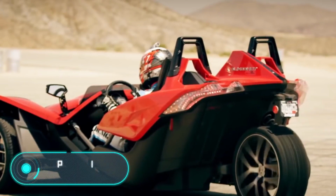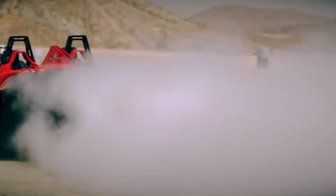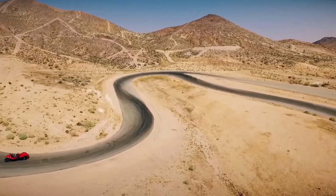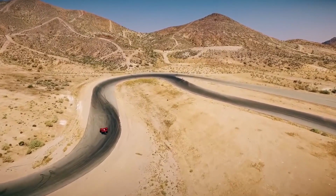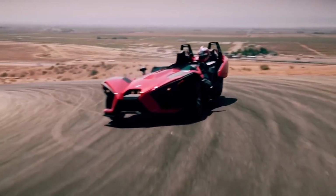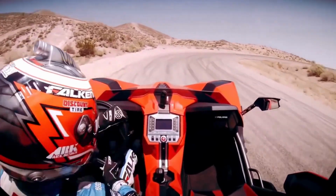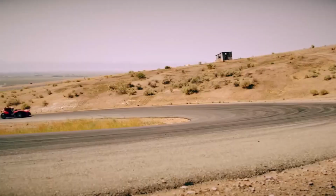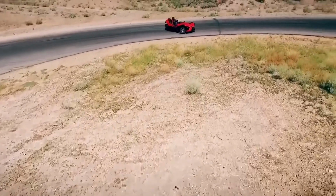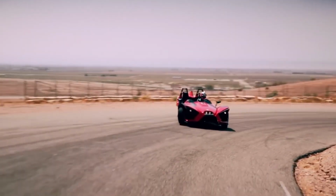Polaris SLINGSHOT. This unique tricycle is designed to be ridden on public roads and special racetracks. The SLINGSHOT is registered as an ordinary motorcycle, but this is the only thing these vehicles have in common. The Polaris SLINGSHOT has all the advantages of an automobile: a regular steering wheel with an electric amplifier, waterproof adjustable anatomical seats, safety bars, and 3-point seatbelts. SLINGSHOT is reliable on the road thanks to its stability system, ABS, traction control, and wide wheels.